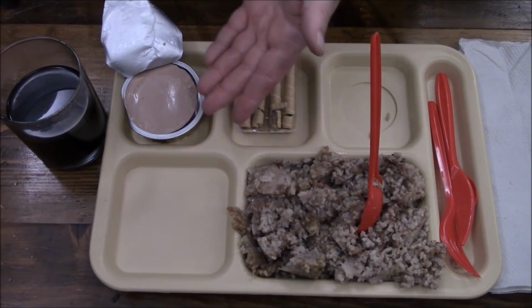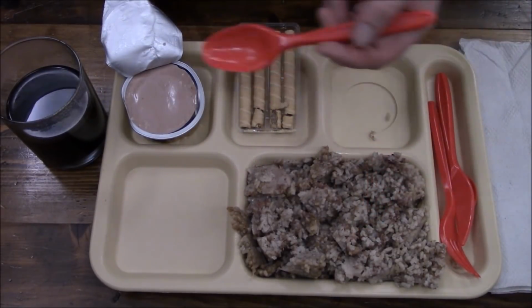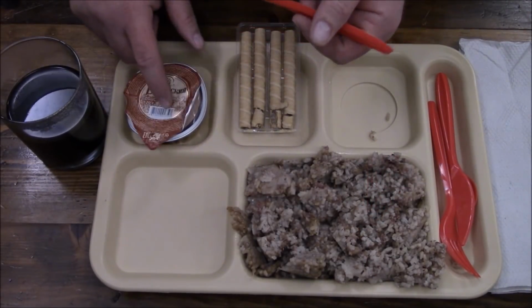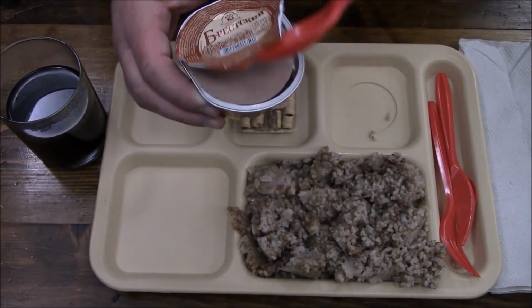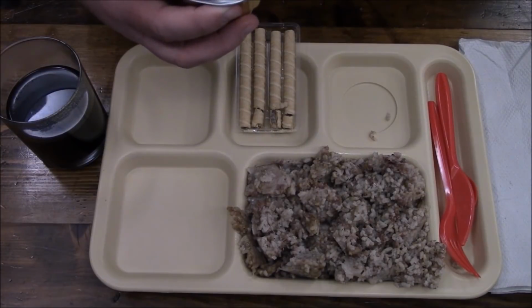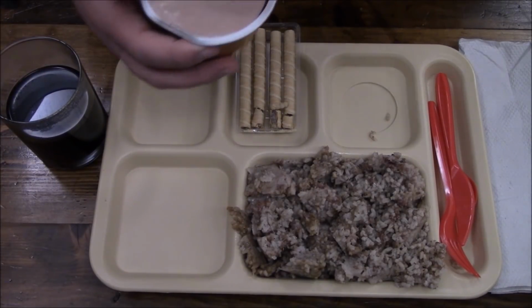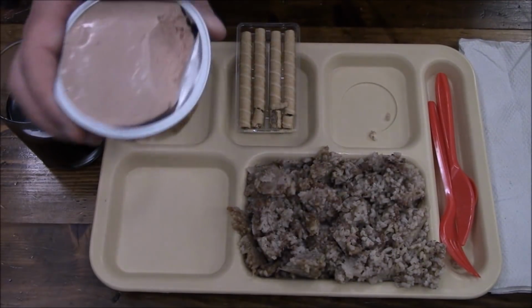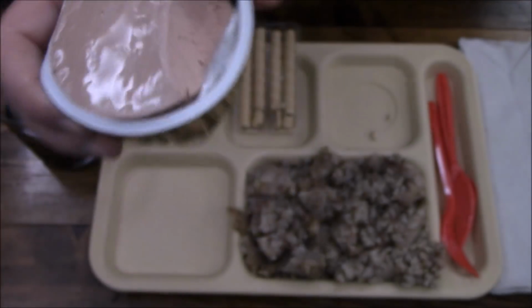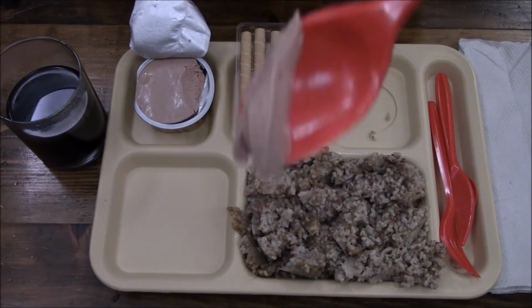And again, it would also be nice with your pate. Like I said, I could not translate this. It would not translate for me. I know one of these is supposed to be pork and one of these is supposed to be like a turkey or something like that. But this actually looks like liver to me. And I can actually see like the little black specks in there that remind me of liver.